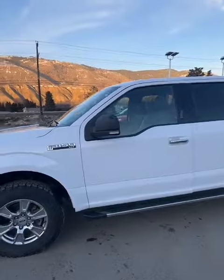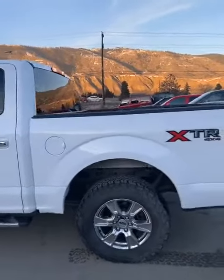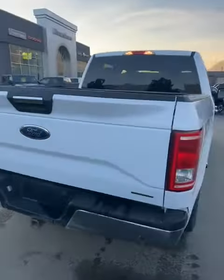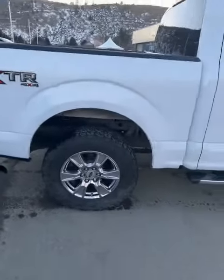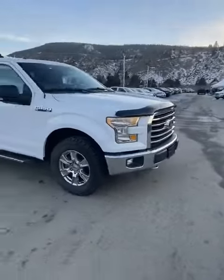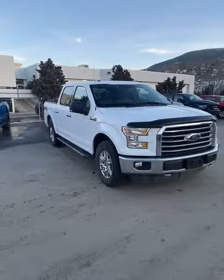We have got a 2015 Ford F-150 4x4. It's a beautiful looking truck. It's got a bed liner in there. It's got 18 inch tires with very good tread left on them. The SLT package. It is a very good looking truck. Why don't we go check out the interior, guys?